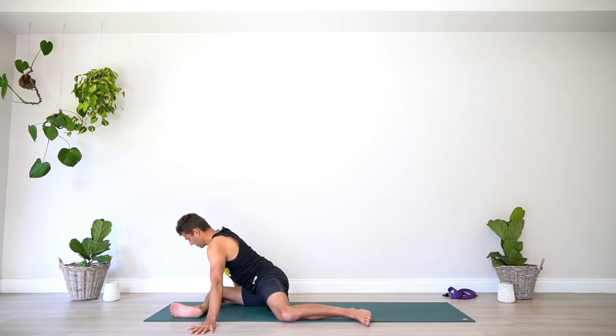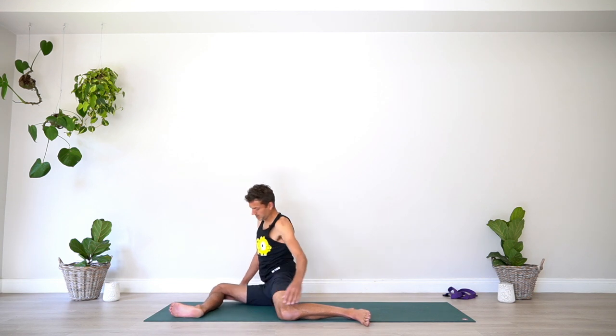Then just check in again, 3 activations. Chest is lengthening. Right hip is pushing down and back. And the lower back is extending. So I'm arching my lower back. Good, lift back up, well done.